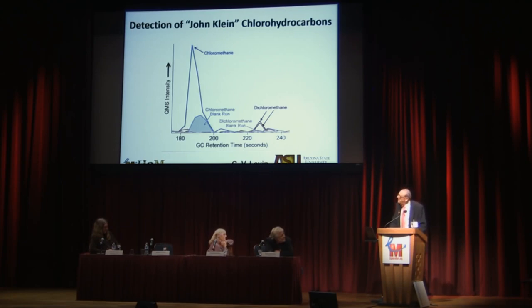So, what had been said until now was that it was the strong oxidant on the surface of Mars that was taking the CO, which had been produced by the destruction of the CO2 by UV, and reconverting it to CO2. Without a strong oxidant, you're kind of hung on your own petard.